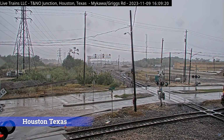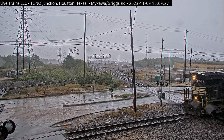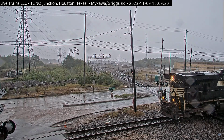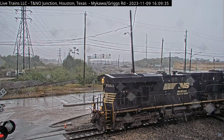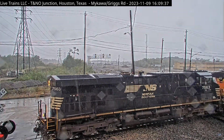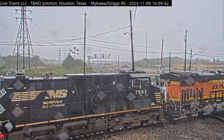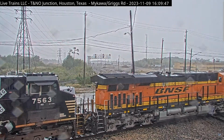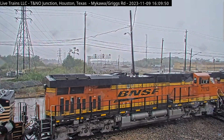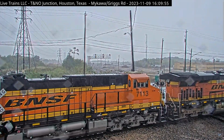Back over to T&NO on a rainy day, we see a short BNSF train with Norfolk Southern ES40DC number 7563 leading Long Hood Ford. The containers on this train are from Barbours Cut Container Terminal located at the Port of Houston. This is BNSF's new intermodal service to Denver and Dallas-Fort Worth from the Port of Houston, which started up in June of 2023. It makes somewhat of a strange move, where it backs up onto UP's West Belt sub to head south along BNSF's McAllister.